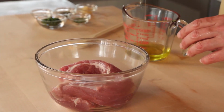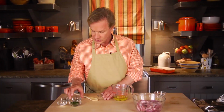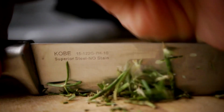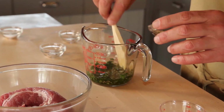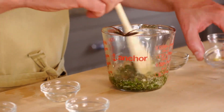Now I'm going to start with 1/4 cup of olive oil. What we're going to do is make a marinade here. And then I'm going to take 2 teaspoons of minced garlic, 2 teaspoons of those little thyme leaves, and some minced rosemary, 2 teaspoons, yet again, and then some flat leaf Italian parsley. What I'm using here are 2 tablespoons. You can see they're finely minced. And then I have 2 teaspoons of kosher salt, and I'll just add to that in the end.